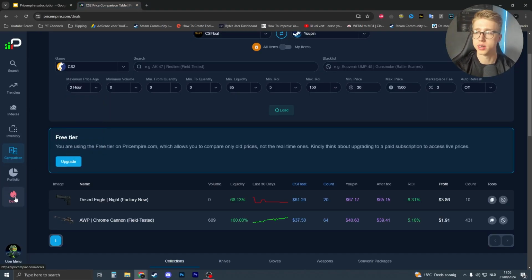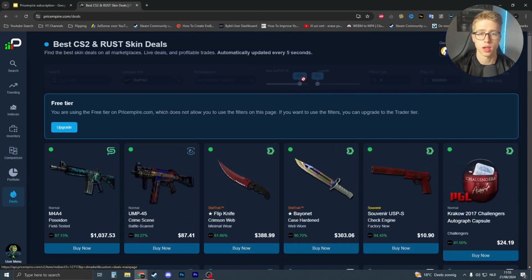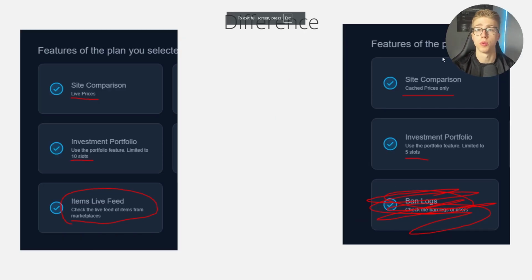Now that is the deals page that you see right over here, and I also did check this one out. As you can see, you can put any marketplace, any price, any liquidity, etc. But more on this later.